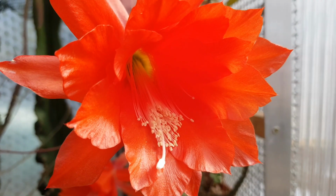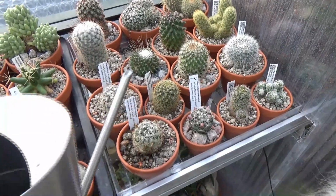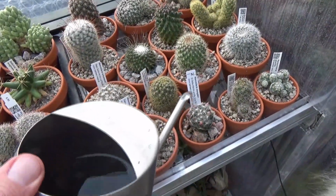Some of those very first signs of early spring, the first buds and the first flowers, are starting to appear on many of our plants. Let's go and have a look.